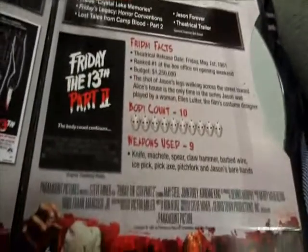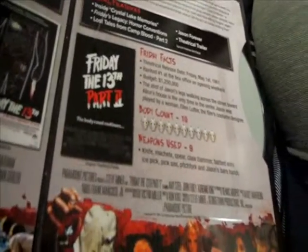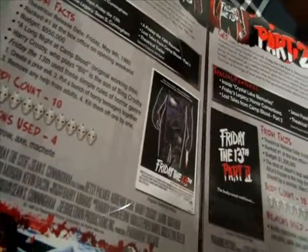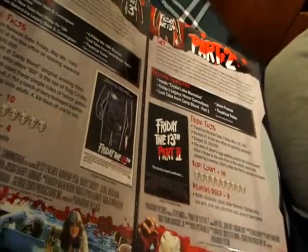Body count 10, weapons used 8, 9. Sorry. Yeah. And it's funny, in the trailer for the first and second, they had like a little counting thing where it's like 1, 2, 3, and it went up to like 13.